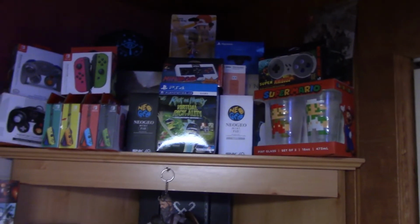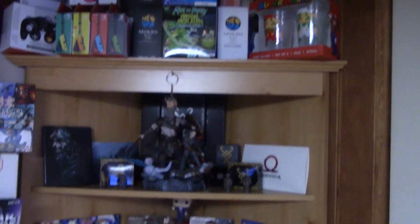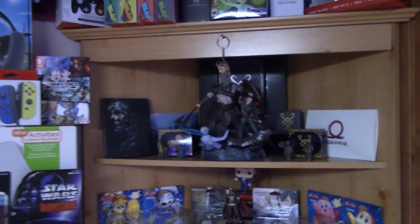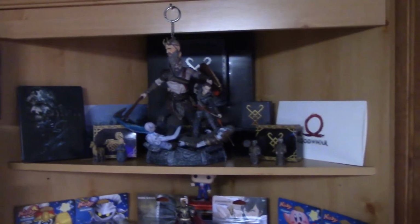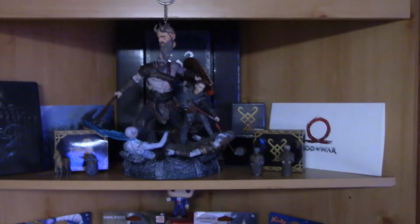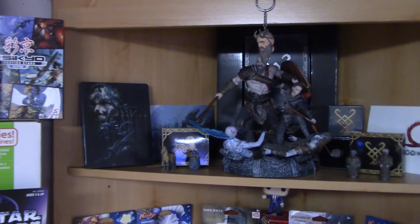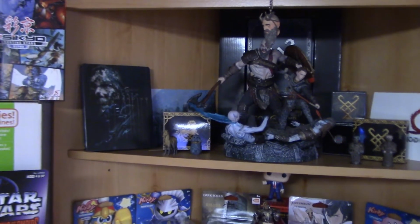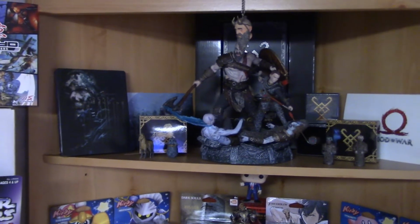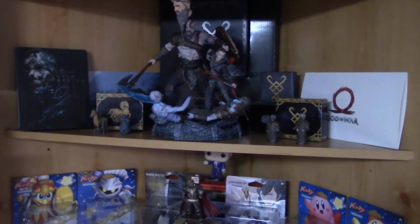But got some Neo Geo Mini controllers there. And then under that, God of War Collector's Edition. So cool, I had to take it out of the box. One of my favorite games, and it just came with a lot of cool stuff. And I also had to throw the Death Stranding Steelbook there, which actually came in the Collector's Edition, just because it kind of matched with the whole dark theme there.